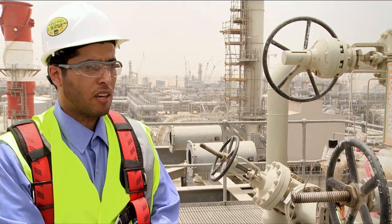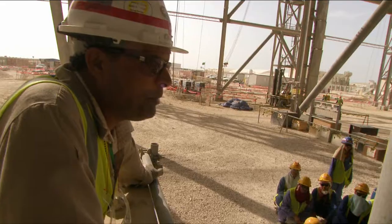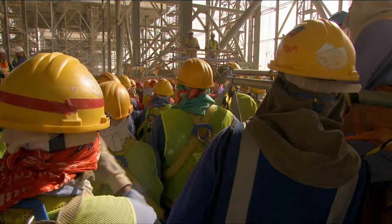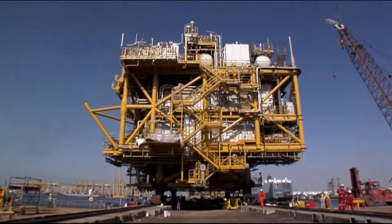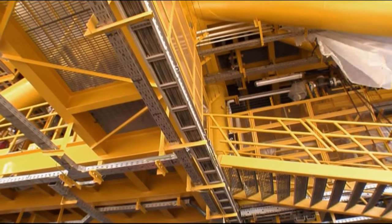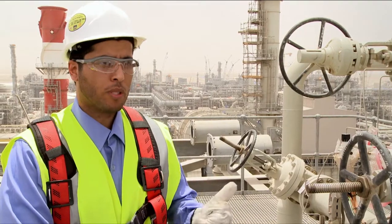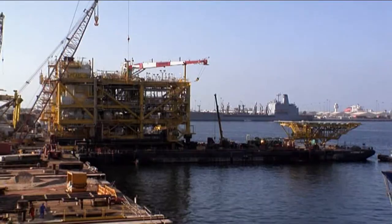We are almost there. We are about 92% complete with the whole project. We did achieve many milestones, 35 million man-hours LTI free. Offshore, we finished all the drilling wells. We installed the first Pearl topside, zero LTI. Everybody is committed to finish this project strong, on schedule and on time.